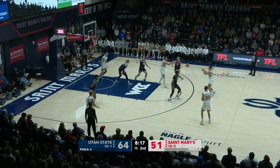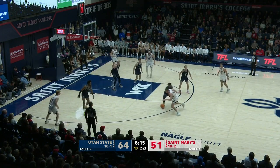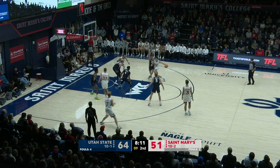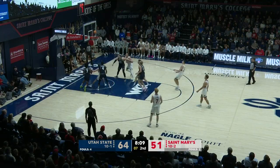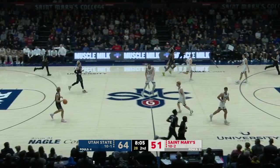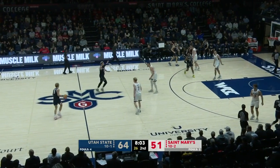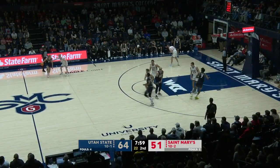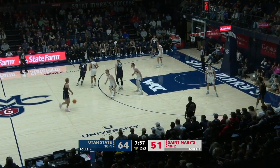Saxon to Marciulionis. Barrett finds Morauskas at the bench. Fades away from the right elbow. Misses wide right. And Kemplin has a rebound. Eight minutes to go. 13-point lead for Utah State.